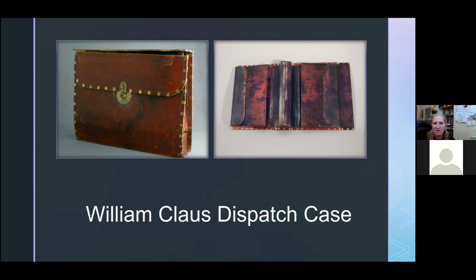He has a really long and prominent history, which I won't get into because I'm sure that could be a whole lecture in itself, done by a local historian who I know has studied him significantly. But he was appointed to the Legislative Council, and when the War of 1812 broke out, he was a colonel in the 1st Lincoln Militia and the flank commander of the British regulars at Fort George and Queenston Heights. So he did receive this dispatch case during the War of 1812.